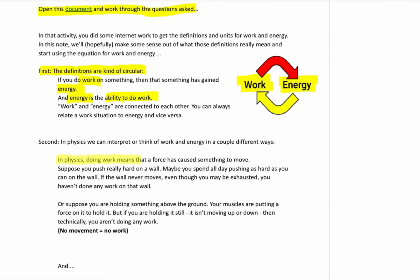One of the definitions of work in physics: we say you've done work if you push something with a force and that force has made the object move. So there's two things going on there. Work involves a force that makes something move.